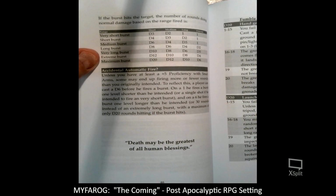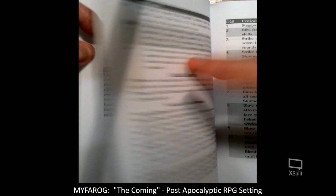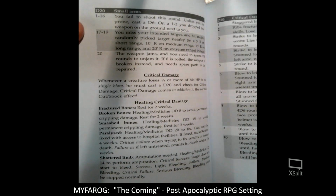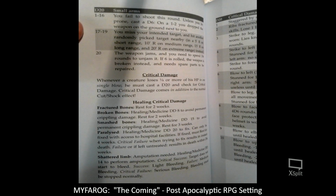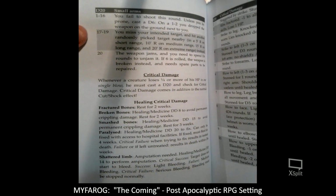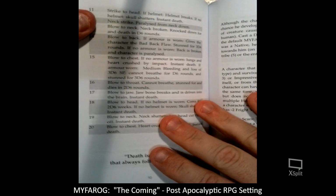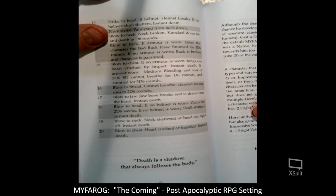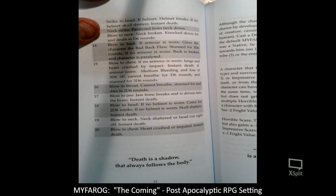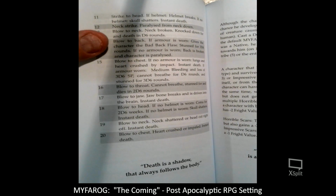Let's see if I can find the situations when a maximum burst is actually applied. I don't believe it really is explained too much there as far as what is the difference between a long burst and a maximum burst, and in what situation that might actually be done under.